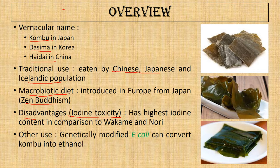But however, if you use this kombu and other seaweeds like nori and wakame, these three seaweeds, kombu, wakame and nori, are very dense in iodine. They have excess iodine, so if you are consuming them on a daily basis, you will have iodine toxicity. So what do I mean by iodine toxicity?